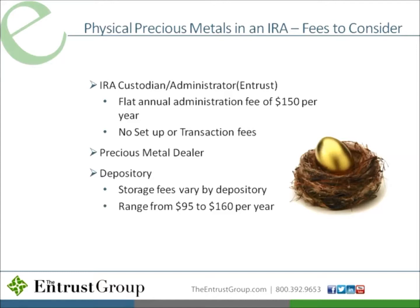So if you set up an account, fund it via transfer from Schwab, and the funds are sitting in a cash account for 2 months, there are no fees for that. Your first fee would be on the day of your first order, where we release funds to the dealer of your choice for an invoice submitted by you. That is when the $150 annual fee will start, and it will be billed every year on that anniversary date.